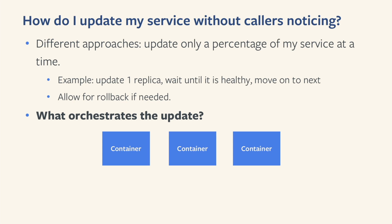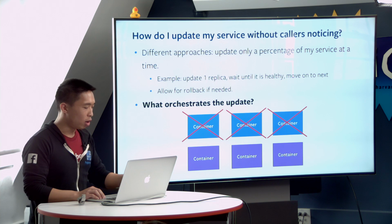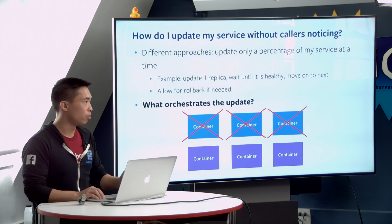So instead of taking them all down at once, one approach you might take is to take down only a percentage at a time. As an example, let's say I have 3 replicas of my service. I can tolerate 1 replica being down at any given moment. Let's say I want to update my containers from blue to purple. What I would do is take down 1, start a new one with the new software update, wait until that's healthy, and then once that's healthy and traffic is back to normal again, I can take down the next one and update that one. And then once that's healthy, I can take down the next one. And now all my replicas are healthy, and users have not had any issues throughout this whole time period.